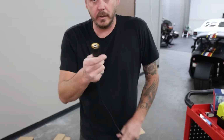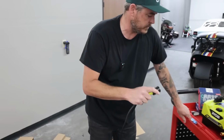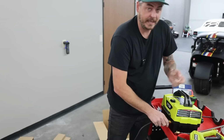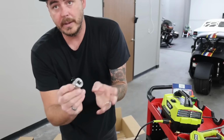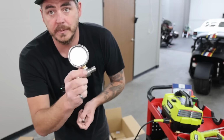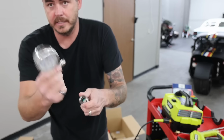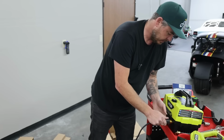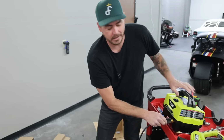All right, guys, so I'm gonna go ahead and screw this onto the front of the machine. On the other side of the machine, I'm going to install a quick connect. Why am I doing that? Because in order to plug in my pressure gauge so we can test the PSI, I need it to be, it's all quick connects, right? So we got to have that. So we will run that and start testing this thing and see how it goes.